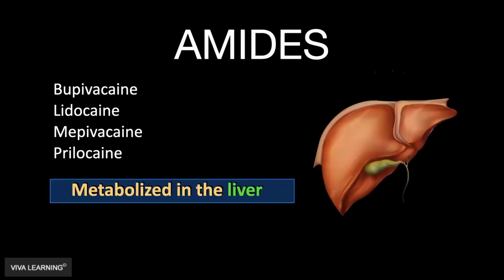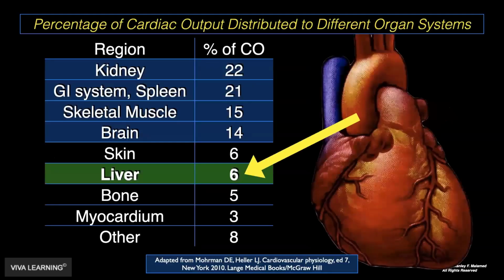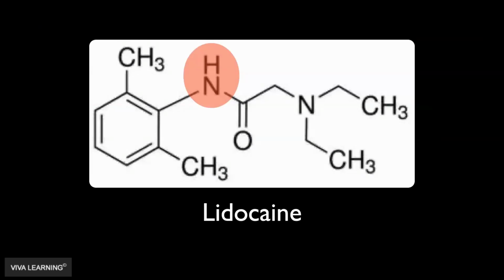Now, the amide local anesthetics are metabolized in the liver. So what happens? When your heart contracts, remember, the drug goes from the nerve into capillaries, veins, and then the heart. And when the heart contracts, only 6% of the blood coming out of that heart, cardiac output, goes to the liver.